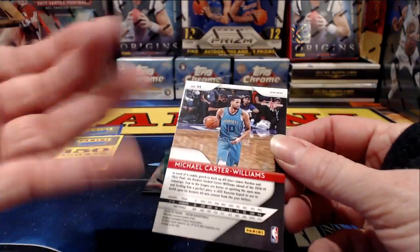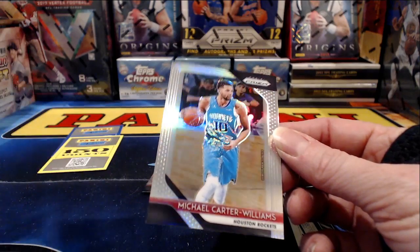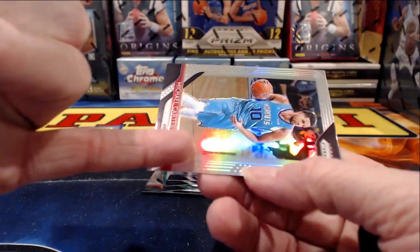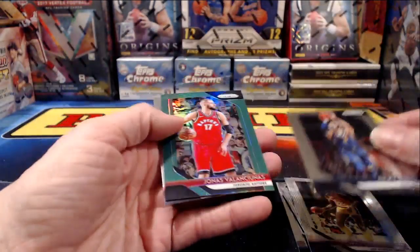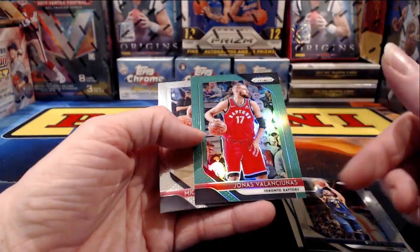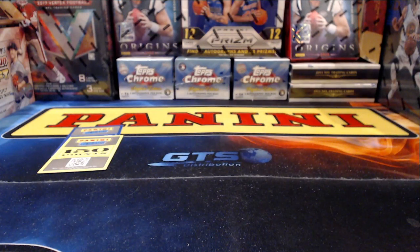And of course, you guys know the deal with these, I'm sure. I should have mentioned it at the top of the break, and I didn't. But there's the traded information, etc. So sometimes it shows them in a former team's uniform in the picture, but the card is always going to go to the team as stated on the card, regardless of the uniform. Valanciunas was a green, the last out for the Raptors.